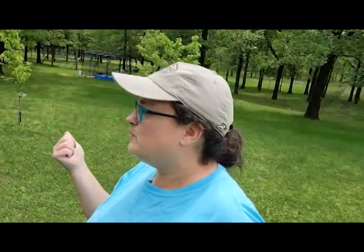We also have apple trees, pear trees, or well, I already showed you the pear trees, peach trees, and we have some little plums, cherry plums, that's what they're called. And we just this year planted a new plum tree.